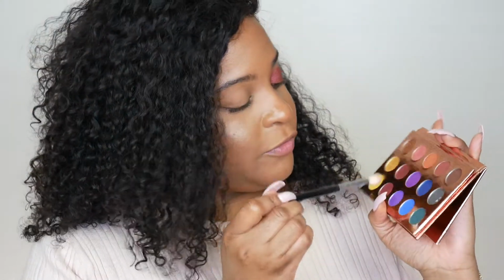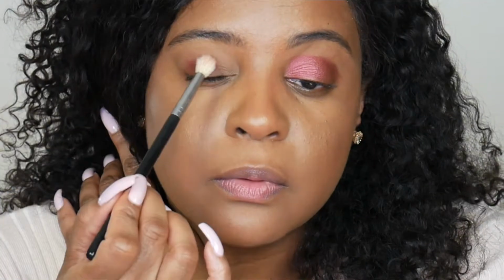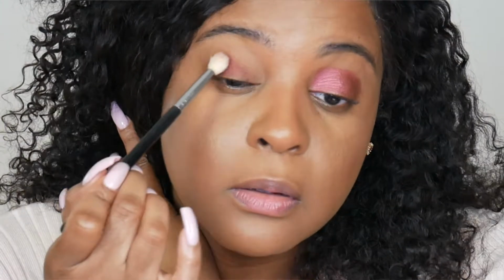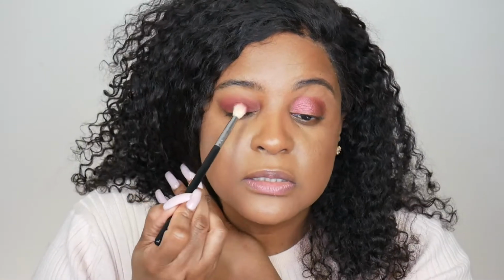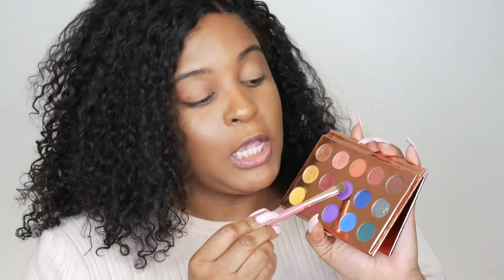So the second color in the third row is Flare, and let's see if it's gonna give us a beautiful flare. I'm not finding any parts where it's deeper in the crease. This is a really consistent color. This is a beautiful combination. I think she was taking the monochromatic type of route, so that's very much so in, and you'll definitely be able to achieve those looks. I really love Flare.